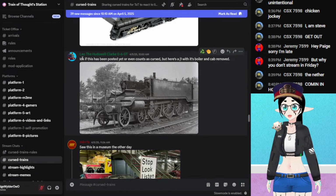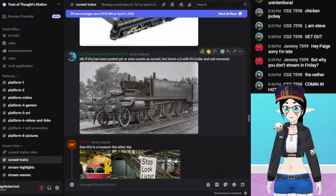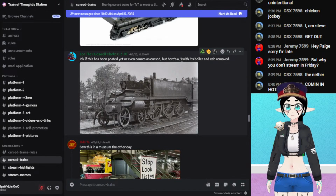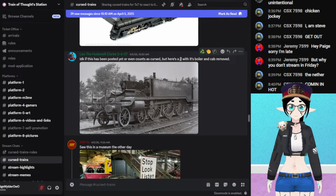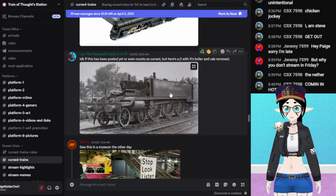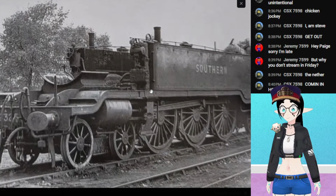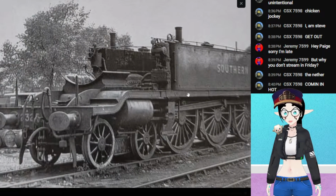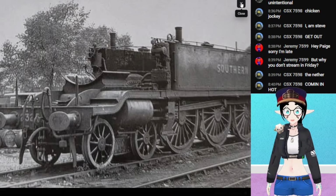Let's see, Leo: the Hudswell Clarke 0-6-0T. IDK if this has been posted yet, or even counts as cursed. But here is a J1 with its boiler and cab removed. Yep, boiler and cab privileges have been revoked. You will get them when your behavior improves.